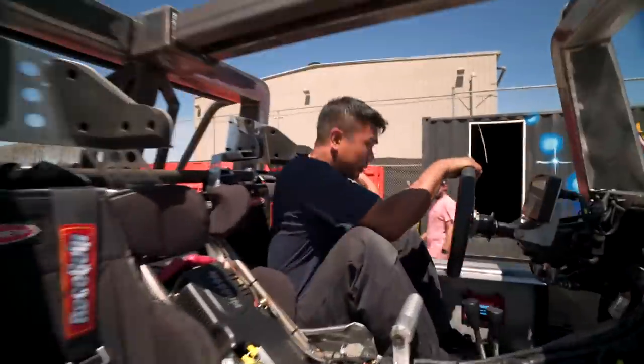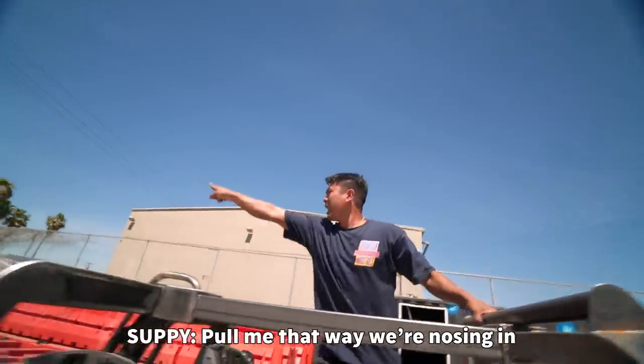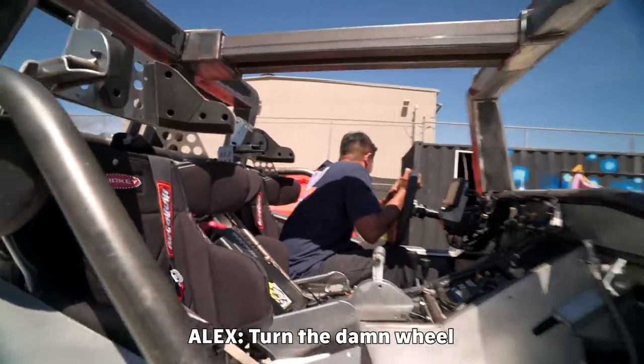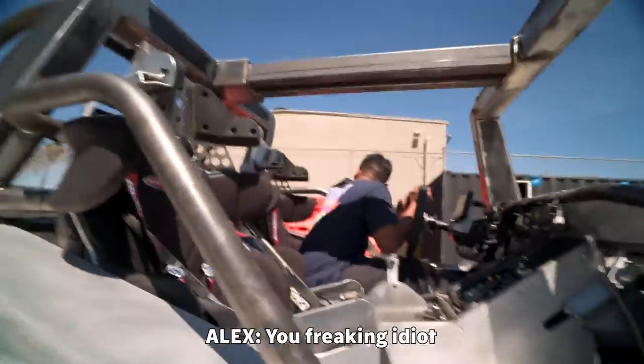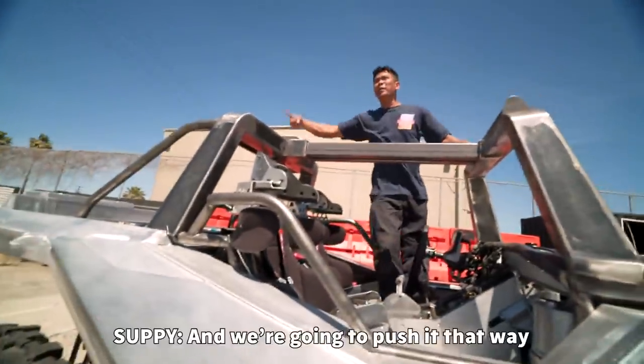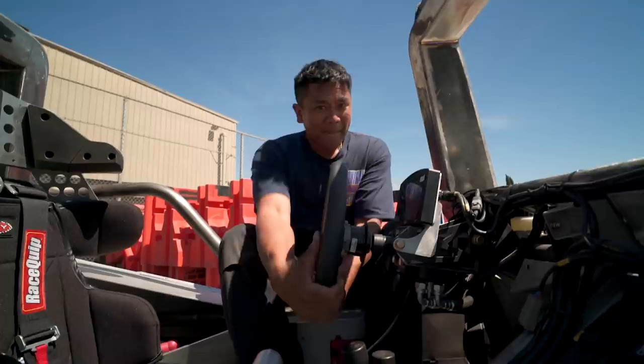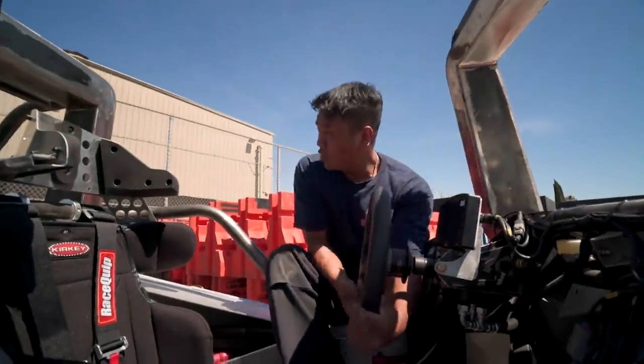Pull me off, look. Pull me that way, we're nosing in. Turn the damn wheel. Shut up and go. You freaking idiot. I said go that way and we're gonna push it that way, you idiot. The worst driver I've ever seen. Go! Holy shit!